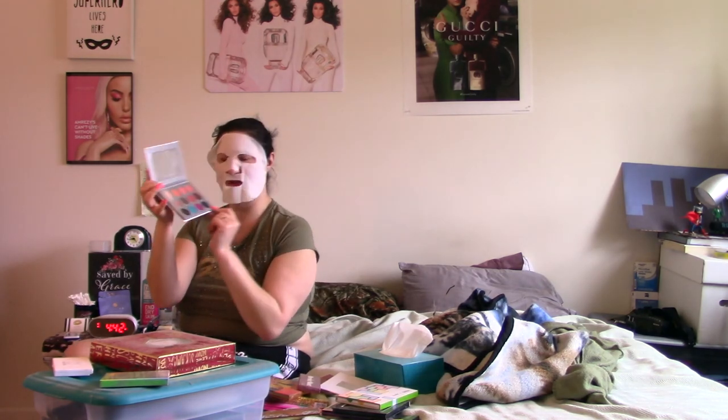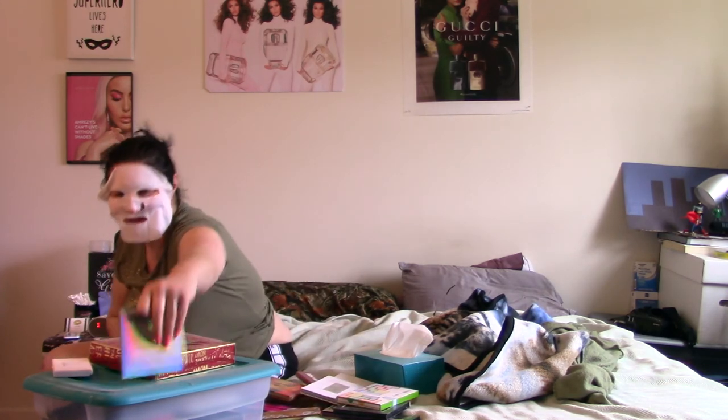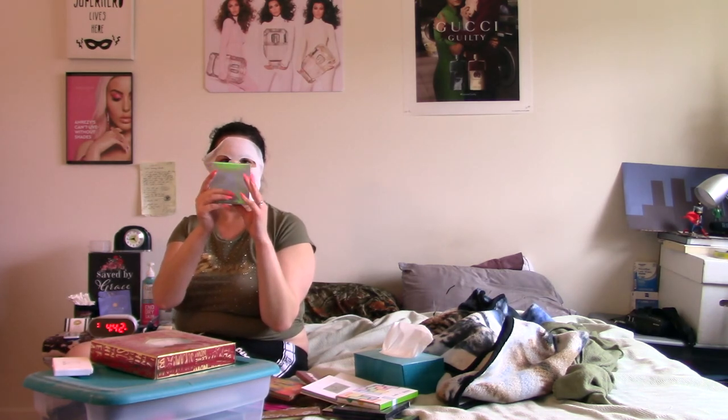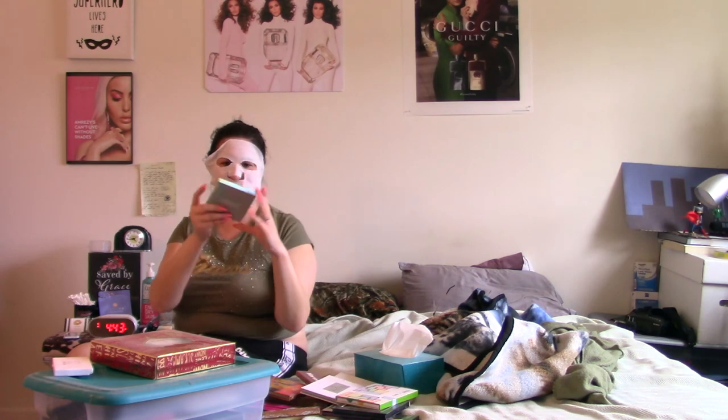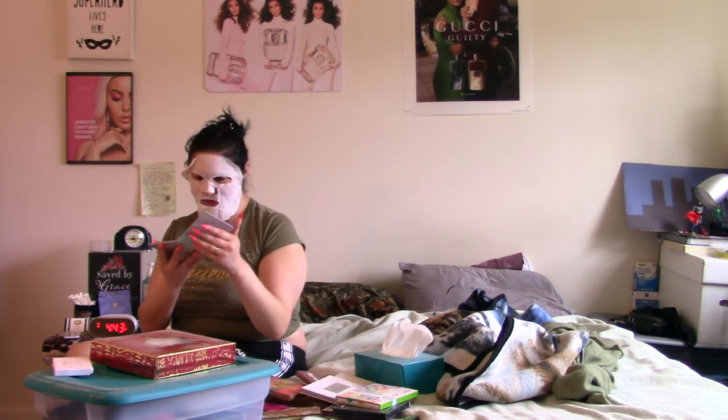Some of the shades I didn't touch, though. But I must have liked it. I just don't remember. I'm sorry, I don't. This one's the Naked Cosmetics palette. Holographic highlighter collection. I like the packaging. I think I used to use this guy. I don't remember though. Oh, it's broken.